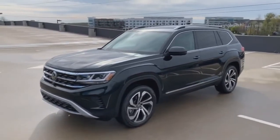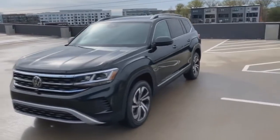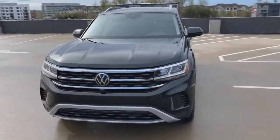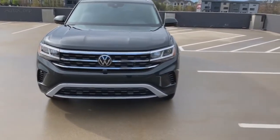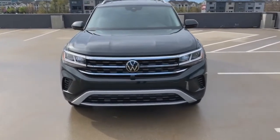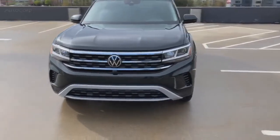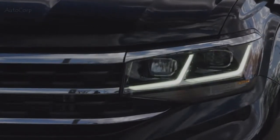Now, you will notice that probably most of the sheet metal of this car is carryover from the existing Atlas, but the entire front end of the car has received a complete makeover. And you will recognize that some of these bits and pieces are also evident and found on our Cross Sport. But if we take a look at the front end, you can see a lot more dynamic looking, a lot more robust, more bold than the outgoing version. And you'll see probably the highlight on the front end are these new beautiful LED projector headlights.